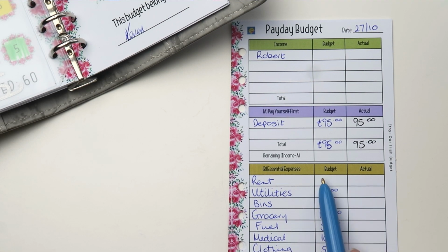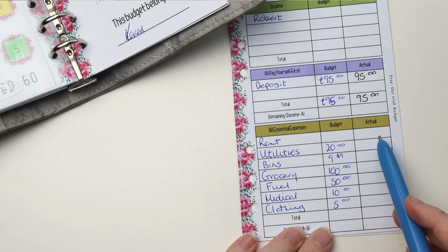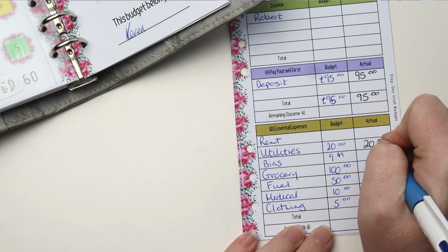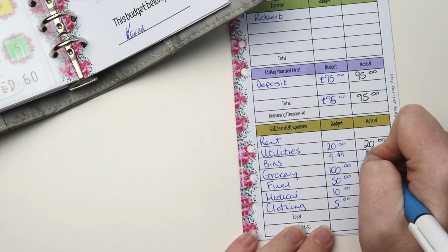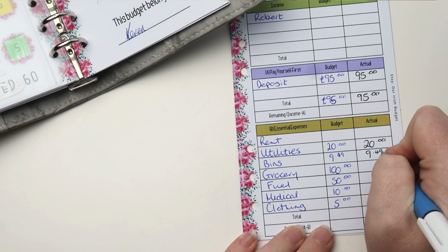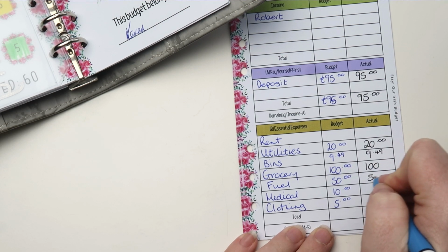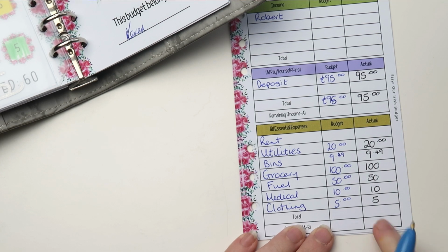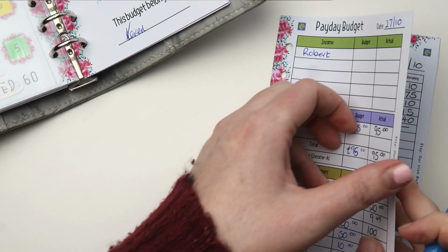So our rent, we split over 4 pay periods, so our rent did come out. We have utilities. Every single week we spend money on our utilities. Our bin, $9.49 went into there. Groceries was 100, fuel was 50, medical was 10, and clothing was 5. So everything was as we had planned in the essential part.